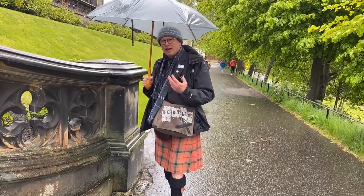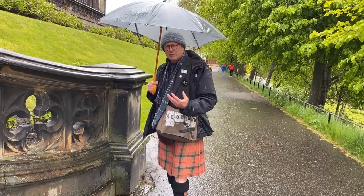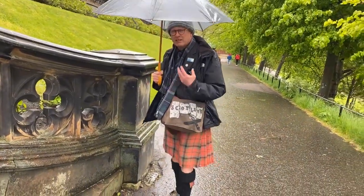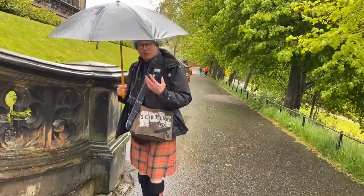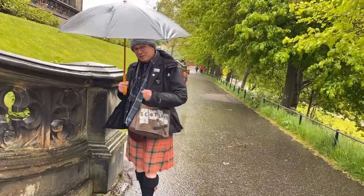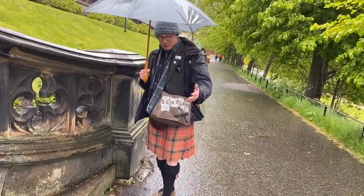Rob Roy, Heart of Midlothian, some of the other books that he wrote, the Waverley novels, I could go on and on. He was known internationally. His novels were translated into different European languages, and often when Joe and I are guiding in Edinburgh, we'll have people from other countries who will be very familiar with Walter Scott, even more familiar than maybe some of the Scots. Especially with regards to Ivanhoe, which was an international bestseller as well.